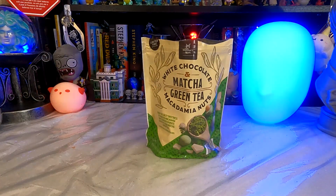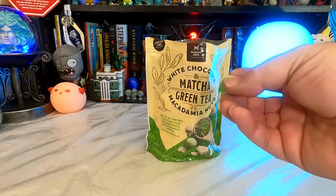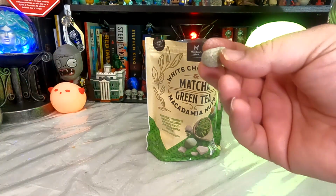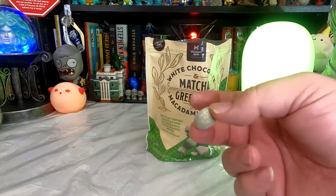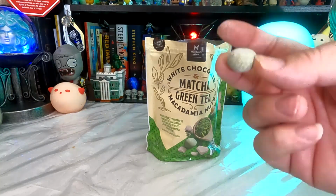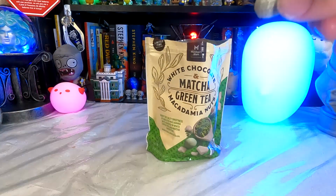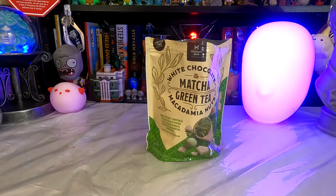So that's a thicker chocolate layer than I was expecting. The matcha flavor is there. It's not super overpowering. There's a kind of a lot of sweetness, the texture of the macadamia, the flavor of the macadamia. But I almost feel like the matcha and the white chocolate aren't playing together super well. So I can get you a look at the inside, see how thick that chocolate actually is.